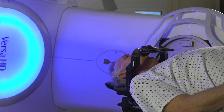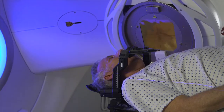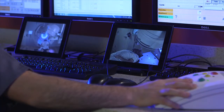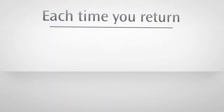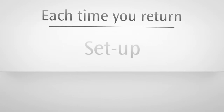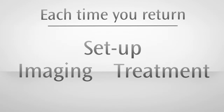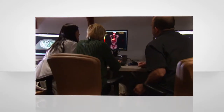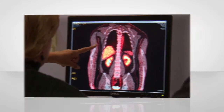Because VersaHD's patented technology is able to deliver stereotactic precision, your brain or spine treatment will usually take place in just 1 to 5 sessions, allowing you a fast return to your busy routine. Each time you return for treatment, you'll repeat the process of setup, imaging, and treatment until your course of therapy is complete. Your treatment team will continually review and collaborate to make any necessary adjustments to accommodate tumor shrinkage or movement during the course of therapy.